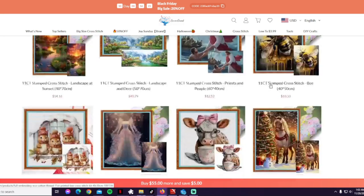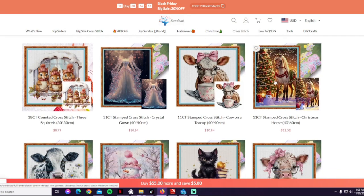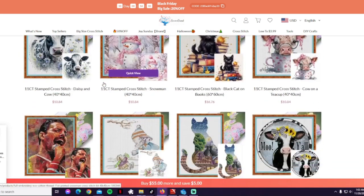Bees. I love bees. Oh, love little chipmunks and hats. I've been looking at this on several different sites. This is gorgeous. I'm very tempted to get it. It's just if I get another Christmas one, then I'm going to want to do it for Christmas, and I already have multiple ones planned. So it's going to have to wait, I think. Maybe next year.